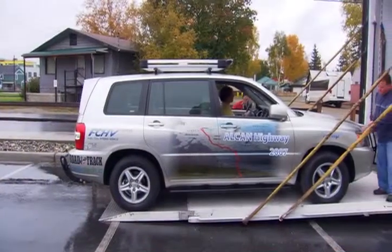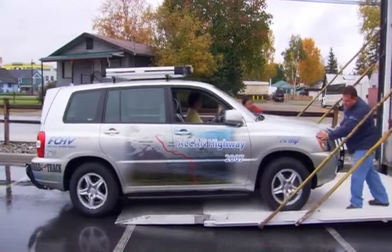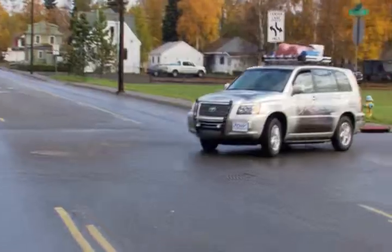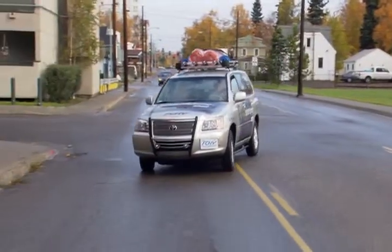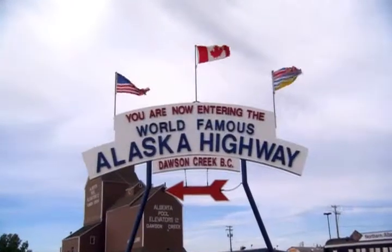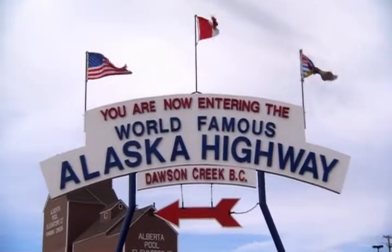So the car that we're going to be taking on this trip features improved performance in cold weather. We can operate in freezing weather, and it has 10,000 psi hydrogen storage, giving us a much longer range than our previous car. The Alcan Highway is a serious drive for any car, let alone a fuel cell vehicle. And so the only way for us to really find the unexpected is to go out and hunt for it.